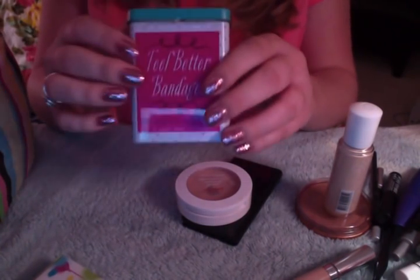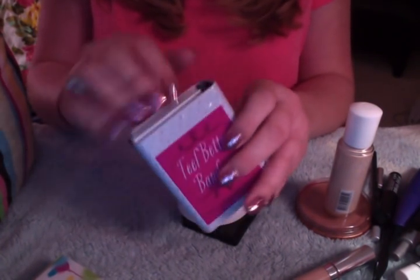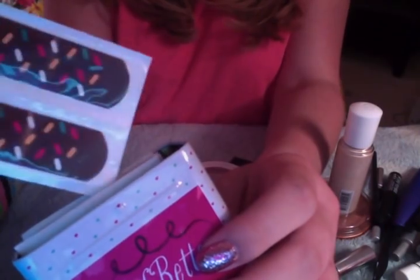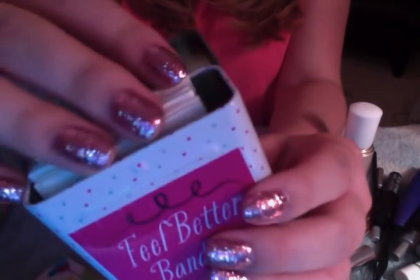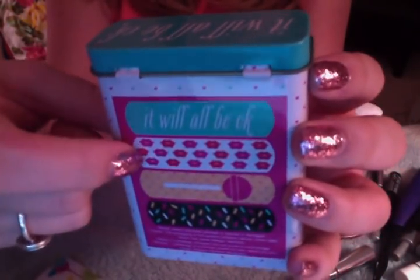These are fun band-aids. They've got different shapes on the inside. These ones look like donuts. It's a whole bunch. You can see all the patterns on the back. Pretty fun.